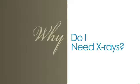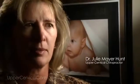X-rays in an upper cervical doctor's office are one of the most specific tools to get down to the most precise measurement of how a bone has actually locked in an abnormal position. So for an upper cervical doctor to utilize the proper care for a patient, we need to know how that bone has moved, even to the nth degree of millimeter, because that millimeter of misalignment can mean literally life or death. Each patient that I wish to adjust accurately, I need to pinpoint the cause of their subluxation and what that pattern is. Without that blueprint, I'm only guessing.